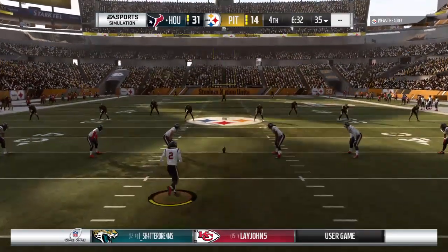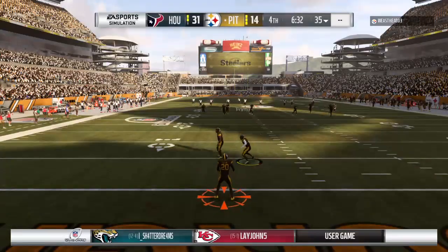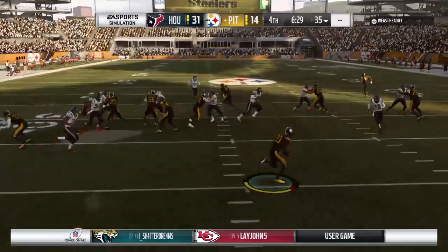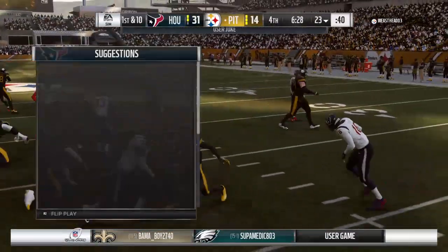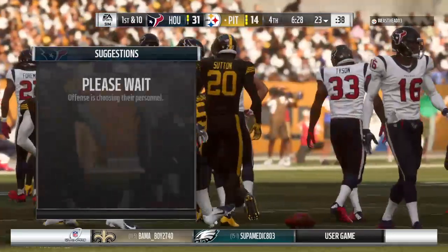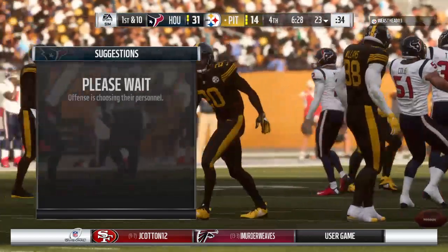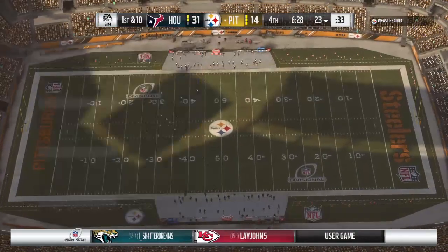Here's Myers now to kick it away. Fielded about a yard deep. And he'll get across the 20 before he's brought down at about the 23-yard line. And Pittsburgh getting set to take the field. And last time, 1 play interception. So this offense, they should be fresh.